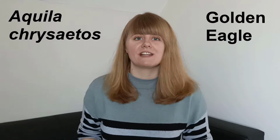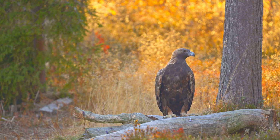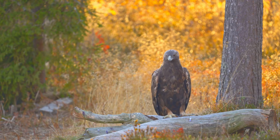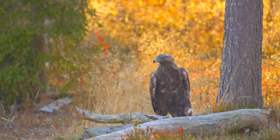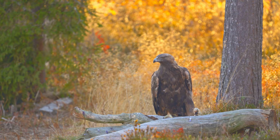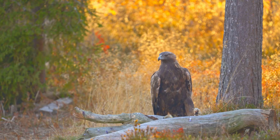For the 13th video, we're going to take a look at Aquila chrysaetos, or the golden eagle. This magnificent animal is the second largest eagle in the UK, with its 2-metre long wings held in a shallow V shape as it soars through the skies. This bird is unmistakable. Look out for its dark brown body with a golden head and neck, or in younger individuals, patches of white on its wings and tail.